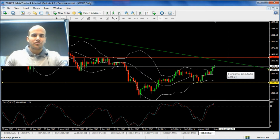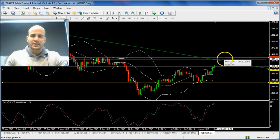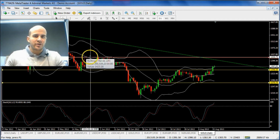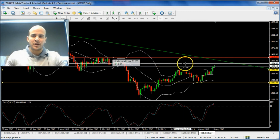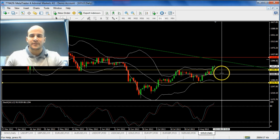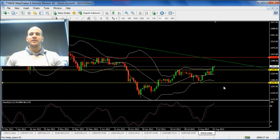The next resistance level, except for the trend line, could be 1420. The market found a lot of resistance during May and early June at this level, so if we get a rally, it could definitely bounce at 1420. But we are far away from any support, resistance, or trend lines at the moment, so the best way to trade this and try to predict a turning point in the market would be to use overbought, oversold indicators.